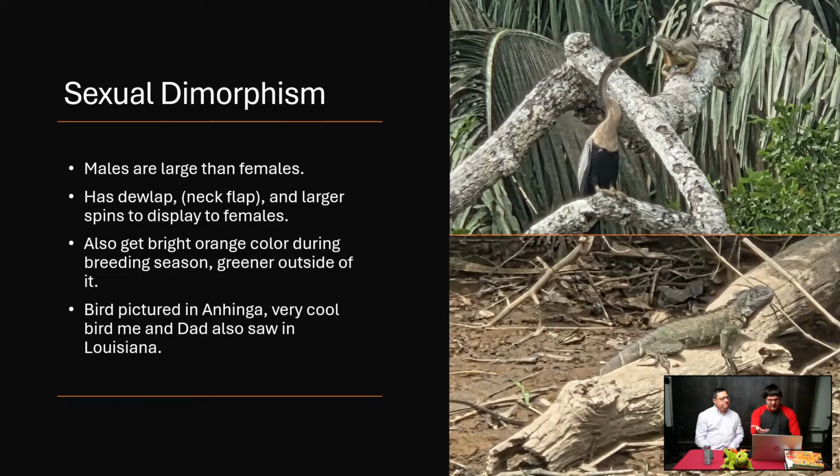Anyway, so let's talk about sexual dimorphism. This is more of a male: bigger, has the dewlap, these bigger orangey spines. And fun fact, during the mating season, which is when I was there, they actually are more orange. The males become more orange, and then they become more green when not in the breeding season.